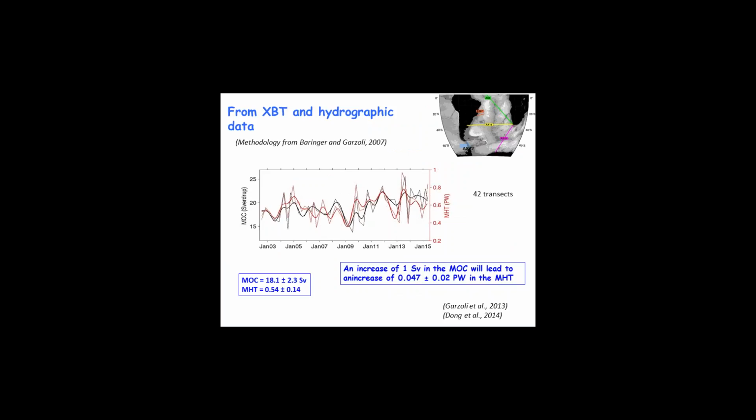For the meridional heat transfer over here, we started to do many different estimates. The first one that we did started in 2007, and we used a methodology that Molly developed for the North Atlantic, and we applied to AX18, this line. And these are the time series of the meridional heat transfer and the MOC, in petawatts, obtained from the beginning, 2003 to 2015, when we started running this line. There is a very strong correlation between the two variables. These are 42 transect values.